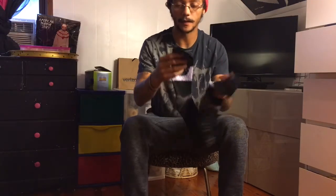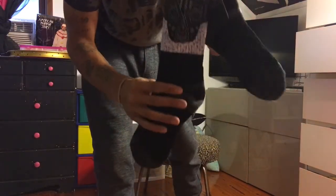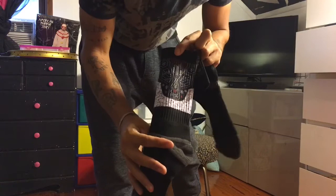And then we got these. These socks are just out there. The red ones are my favorite, but my favorite design on one of the socks is this right here. I just think that's just mad dope. You guys can see it, right? I just think that's just mad dope.